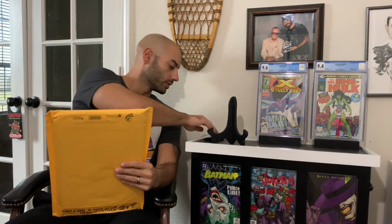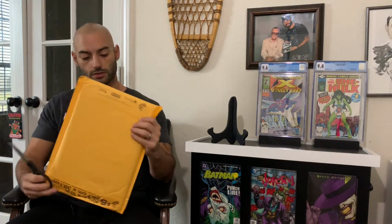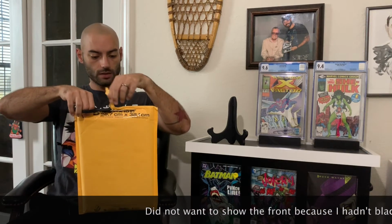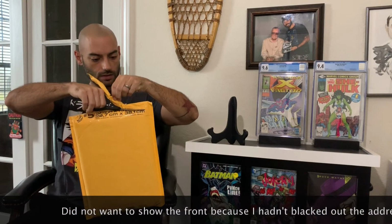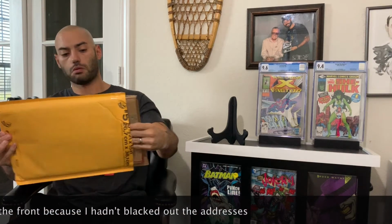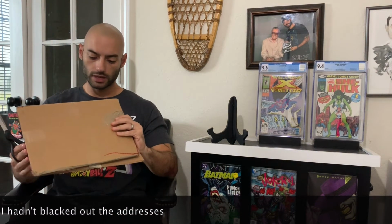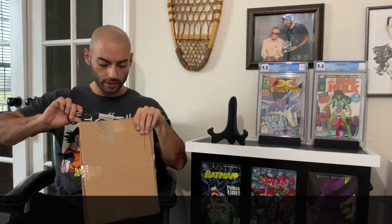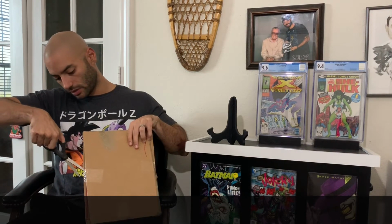So here is the package from eBay. Let's see. Cut this open on the top. There we go. So we'll pull that out. All right, so not the greatest job of wrapping up, but it looks like the books are not damaged in any way. So we'll go ahead and cut this.